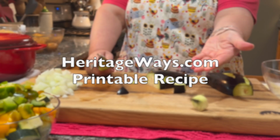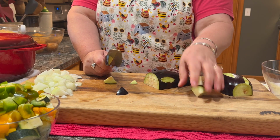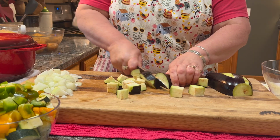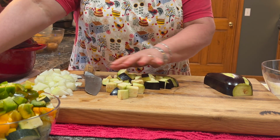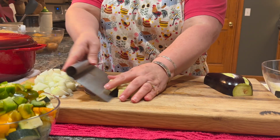Again, I have just a cube that's running away from me. It's gonna soften up in the ratatouille. This is gonna stew on top of the stove. That is the traditional method of making ratatouille. You can use your knife or bench scraper. I use this all the time when I cook.